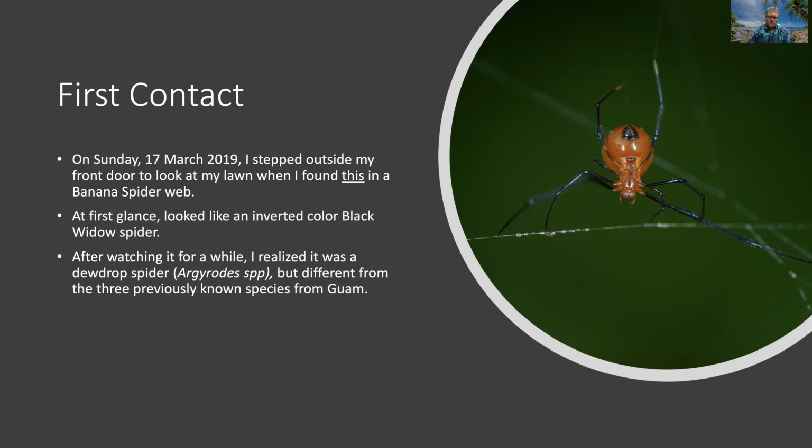It was odd because it was red and it had black legs and it had this black structure around its silk gland. It looked kind of like an hourglass. So my first thought was, wow, it's a widow spider, a black widow spider with inverted colors.